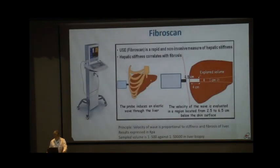Now this is a slide you must have seen 1,000 times, and this is the machine, and it is used as a transducer, and the sound waves go about 4 centimeters deep and also 1 centimeter wide. So it covers a huge area. When you are doing it, you will cover almost 500 times more than what a liver biopsy would cover.